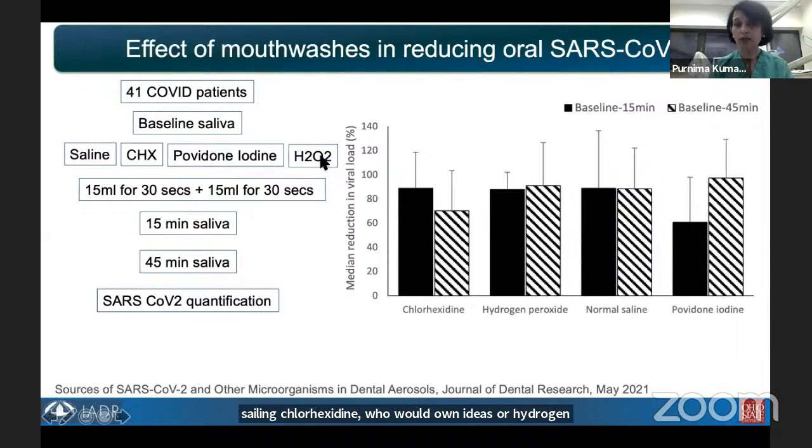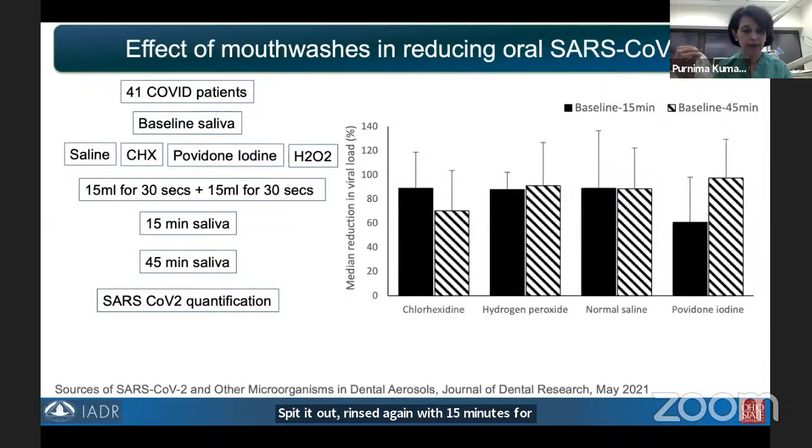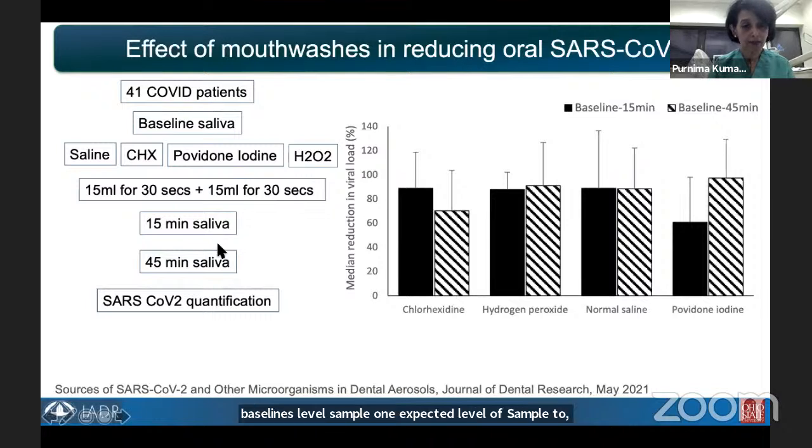The way they used this was they used 15 mils for 30 seconds, spit it out, rinsed again with 15 mils for a second 30 seconds, and spit it out. We pooled the expectorant, collecting the expectorated mouthwash as sample 2. So baseline saliva was sample 1, expectorant saliva was sample 2. And then we collected saliva 15 minutes post-rinsing and 45 minutes post-rinsing and quantified SARS-CoV-2.